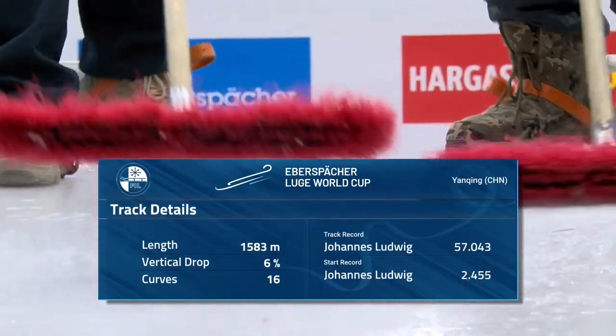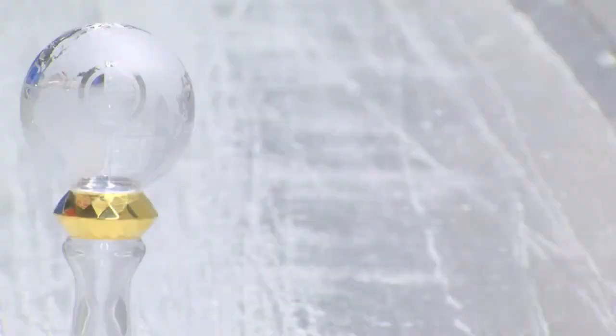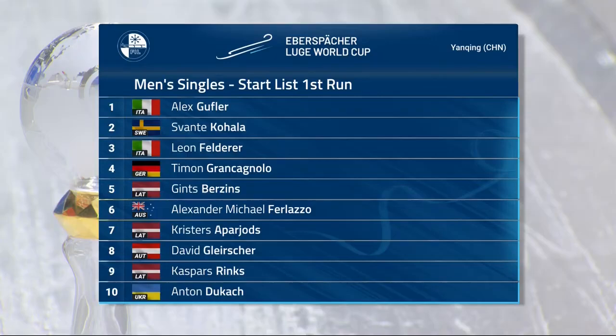I think, yes, it's still very cold, but I would say it could be better. Also, it could be faster, since the ice is not that cold, and there could be a little water film in between the steels and the ice. Which will give it a bit of grip as well, I'm assuming. Yes, hopefully for the men.